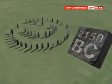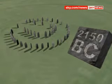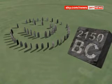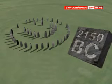Then in about 2150 BC, 82 blue stones, each weighing 4 tons, were dragged and floated on rafts all the way from the Welsh mountains, 240 miles away. These then formed the incomplete circle, which we can see in modern times in the centre.